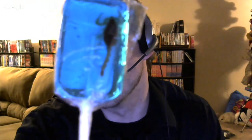Or a scorpion. So there it is. Did the scorpion have the stinger removed? Yeah, if you look on the very bottom, the tail's there, but the stinger has been removed. So I'm not going to get poisoned if that one wins.